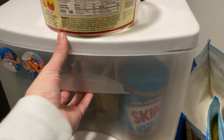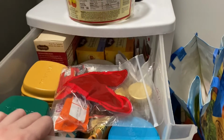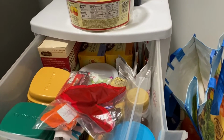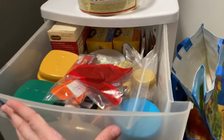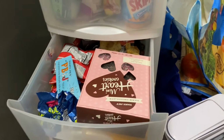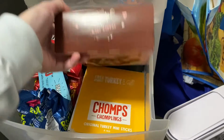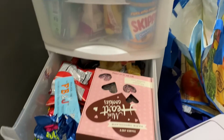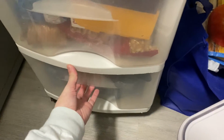And then this top drawer, you guys saw me organize all of this, of course, but this top drawer is all of my teas, drinks, and candy, and then my peanut butter because I just didn't have another place for it. This middle drawer is all of my fun snacks. I know I had crackers and stuff in the other one, but this has cookies and my Chomps sticks and my extra popcorn and pita chips are back there, and more fun snacks, we'll call it.